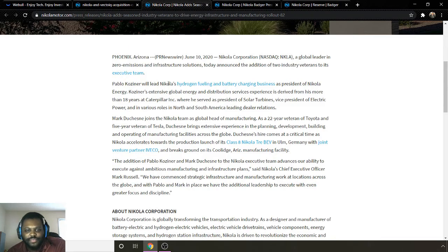Pablo Koeneman will lead Nikola's hydrogen fuel and battery charging business as president of Nikola Energy. His extensive global energy distribution services experience is derived from his more than 18 years with Caterpillar, as President of Solar Turbines and Vice President of Electric Power. Then they also added Mark Russell, I think that's how you pronounce that, who joins Nikola's team as global head of manufacturing, a 22-year veteran of Toyota and 5-year veteran of Tesla. So he has some big names behind him, and he has joined the team at Nikola as well.